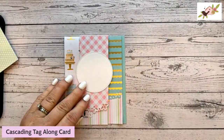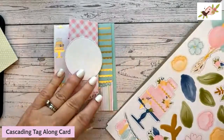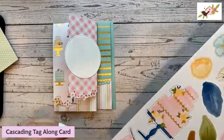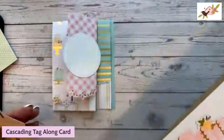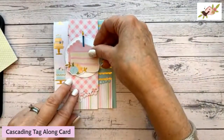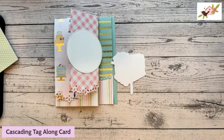Okay, and then I'm going to bring in that lovely ephemera in the Wildflower Celebration Designer Series paper. And let's see, I think I'm going to use this piece of cake right here. I'm going to layer that on there like that with some dimensionals. Well, I'm out of dimensionals over here. I'm going to grab them out of my cupboard.